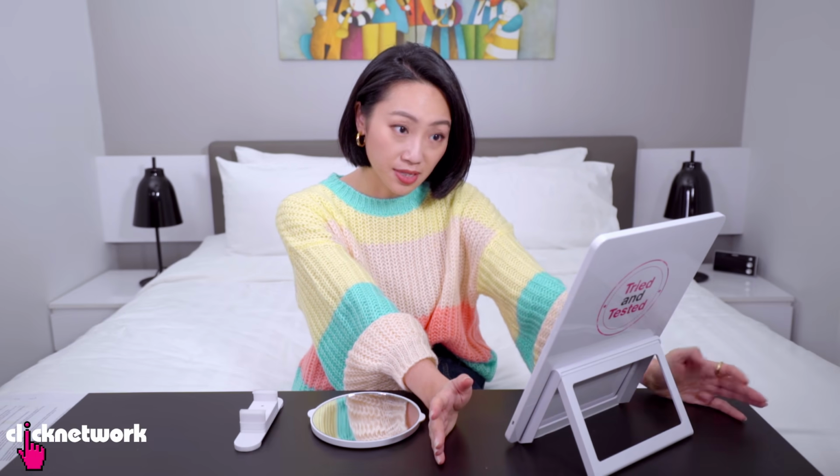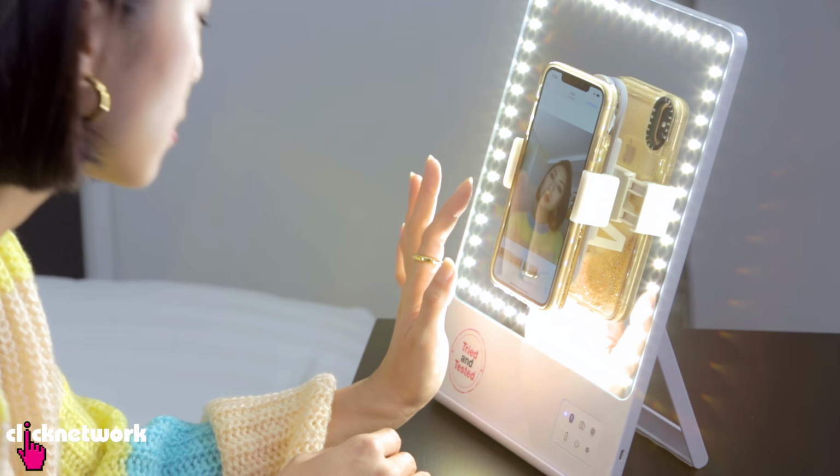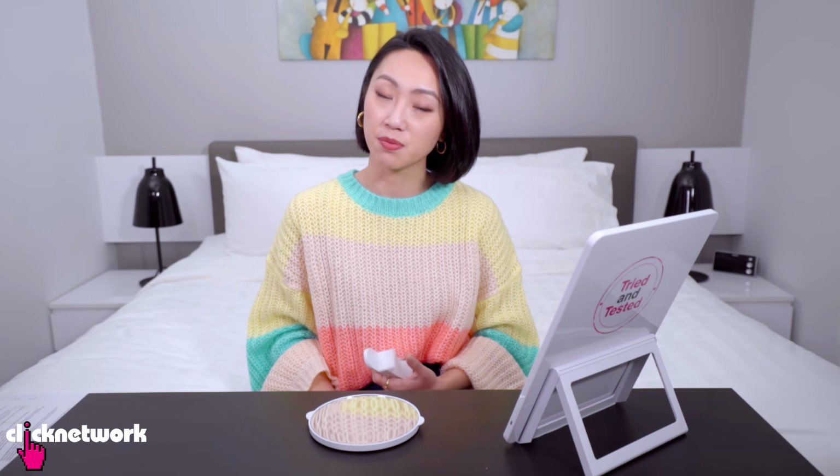If you're on the market for an LED mirror and you just want a mirror that has light, there are many different LED mirrors out there with different price points. Price aside, I feel like I would give this a 9. If you throw in the price, I really think it depends on what you need. If you need this whole setup together, then yeah, maybe that would be really worth it for you.